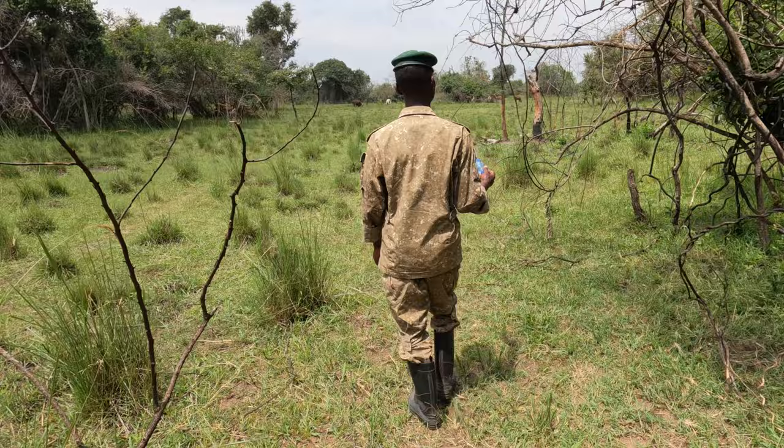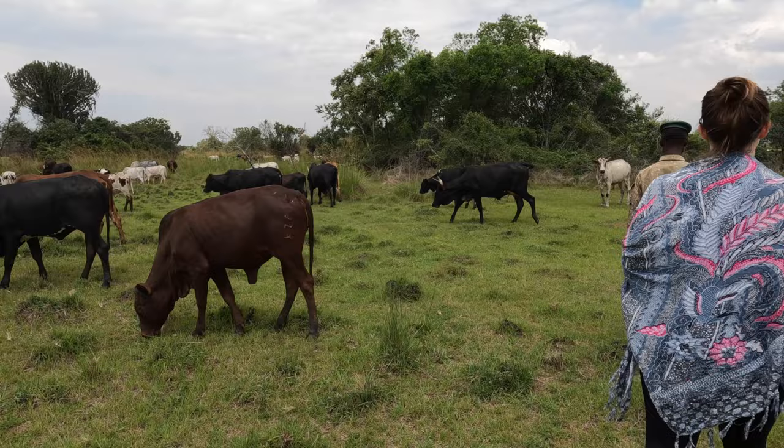We are at the Ziwa Rhino Sanctuary, and you drive in and then you get to walk with a guide and go look for rhinos. Quick fun fact, cows are out here because they eat the grass to keep it low, which is how the rhinos prefer it. They prefer it to be low because their heads are so big.